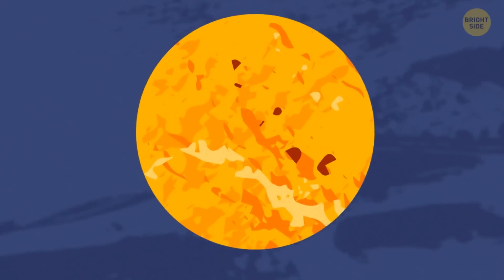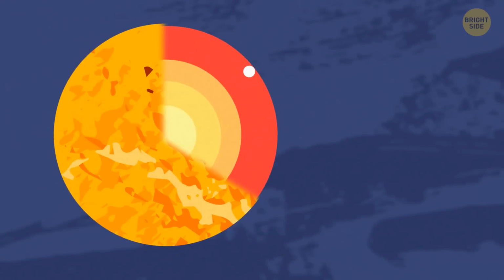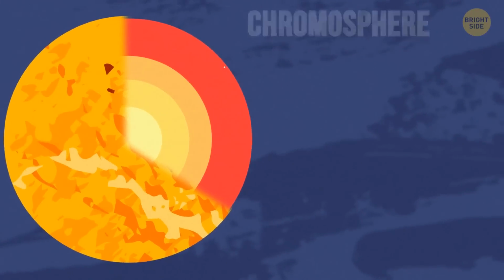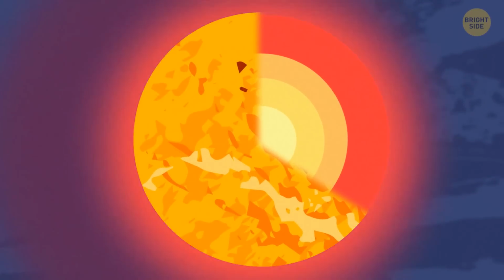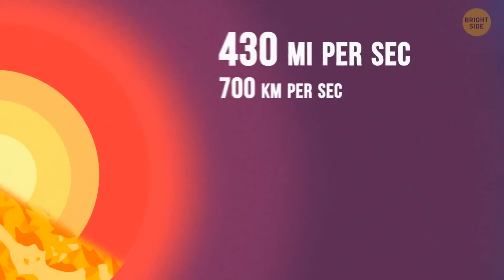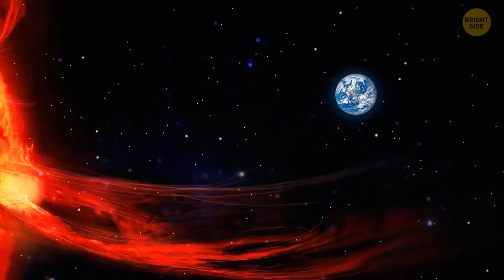Then, the chromosphere, or the sphere of color. This layer of the Sun's atmosphere gives the star its reddish hue. Solar prominences appear here. Those are powerful emissions of matter leaving the surface of the Sun. Their speed can reach 430 miles per second. At some point, they get caught by the star's magnetic field and pulled back.